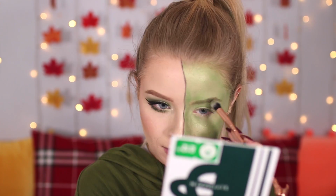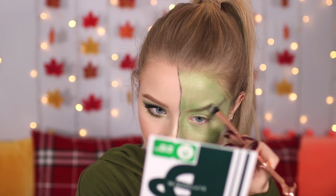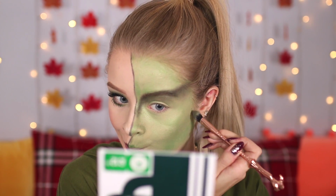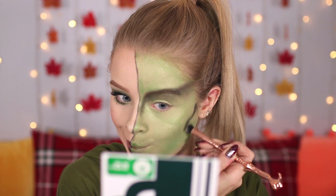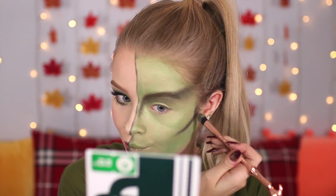And then I'm gonna go in with this brush here, and I'm gonna take the black, and I am kind of gonna do this weird line thing that goes up from my brow. And then I'm also going to sculpt out a cheekbone because mine are non-existent.